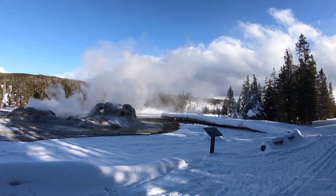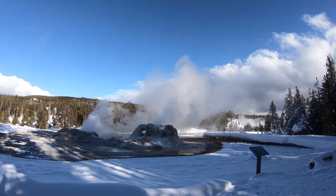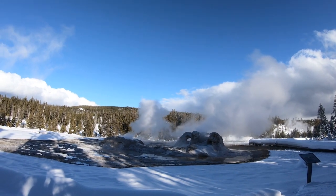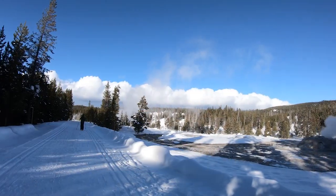This one is Grotto Geyser. It's really cool. I love it so much because it's very tiny, still erupts, and a lot of steam.